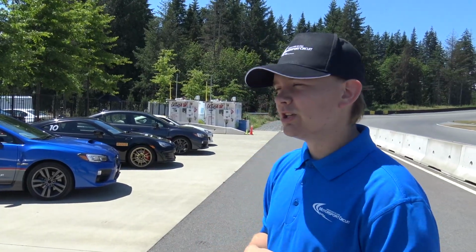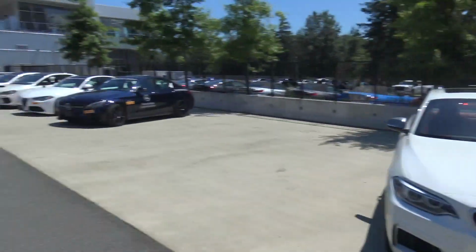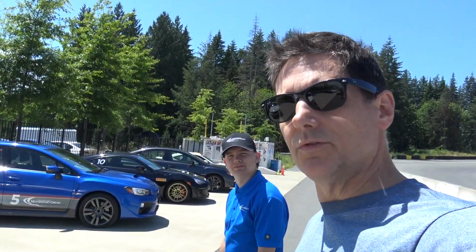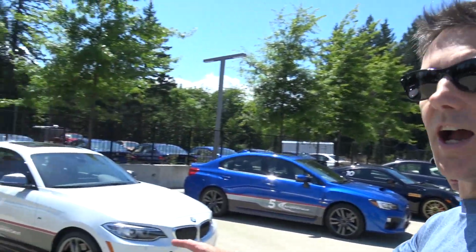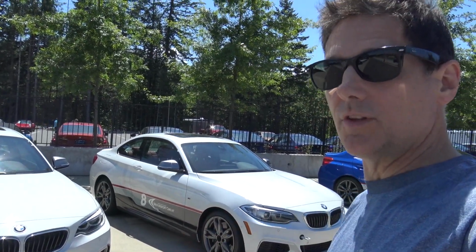So we've got these two, and we've also got its big sister, the M2. You might be able to see. Yes, the M2. There. And John, one of our instructors, is using that today. Yeah, we've seen that. I've been taking footage of the M2 going down the track. I have driven, not these particular cars, but I have driven the 240i.